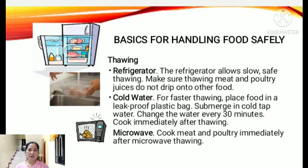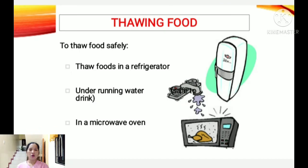And then, meron tayong tinatawag na microwave thawing. Cook meat and poultry immediately after microwave thawing. So, ginagamit na naman natin ng microwave. Okay, so ito yung tatlong pamamaraan ng thawing. Yung una ay in the refrigerator, under running water, and then number 3 in a microwave oven.